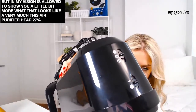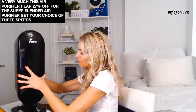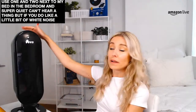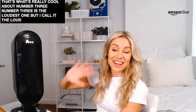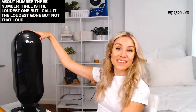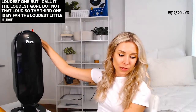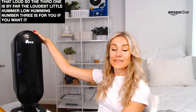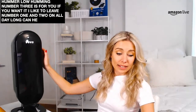27% off for the super slender air purifier. You got your choice of 3 speeds there. I like to use 1 and 2 next to my bed in the bedroom. Super quiet, can't hear a thing. But if you do like a little bit of white noise, that's what's really cool about number 3. Number 3 is by far the loudest one, but it's not that loud at all. If you like a low humming, number 3 is for you. I like to leave number 1 and 2 on all day long, can't hear it.